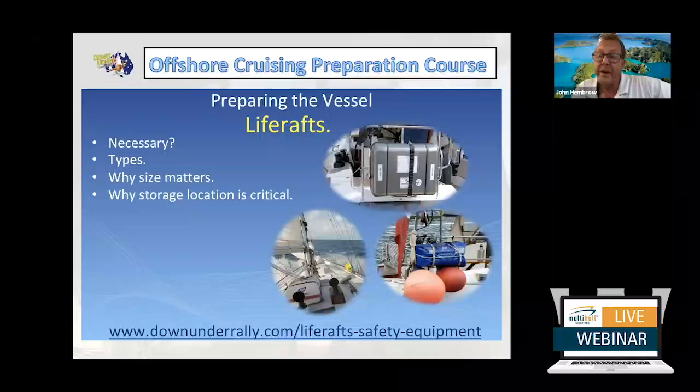So the other thing about it was that when we had it stored inside with the view of deploying it on demand, I discovered Leanne couldn't lift it. She physically couldn't lift it out of the cockpit to get it to the side of the boat to deploy it because it was too heavy. So we dodged a bullet there, fortunately, but these are the things that are critical.